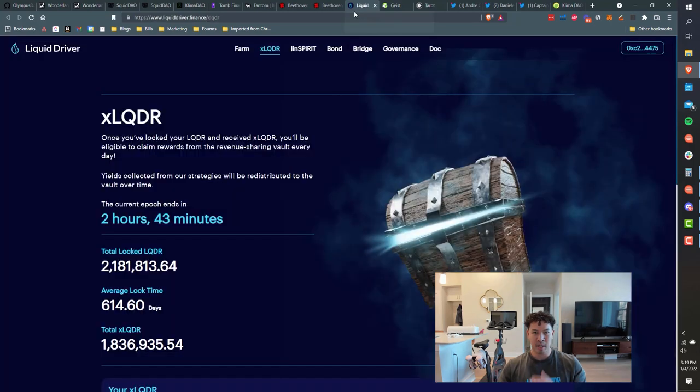So these are the farms I put in. Liquid Driver is a play that I'm in on the Phantom ecosystem because I think it has a huge story similar to the Curve and Convex war thing that's going on in the Ethereum ecosystem. So this is the bet of that happening on the Phantom ecosystem. And I think Phantom's going to do really well.